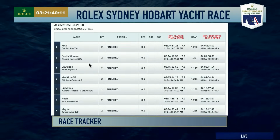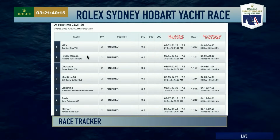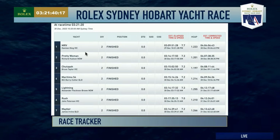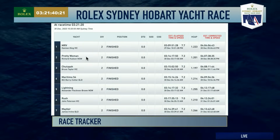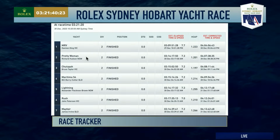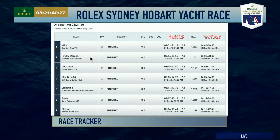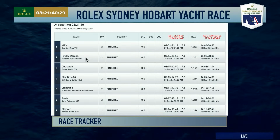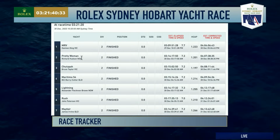MRV launched for Stan Edwards as Margaret Rintoul 5, a beautiful Herman Frere 62-footer. They've done exceptionally well. Pretty Woman, Richard Hudson from New South Wales, is a Bruce Farr designed 45-footer. Richard always has young guys and girls from the Royal Prince Alfred Yacht Club just north of Sydney. So they've put in a very good effort.